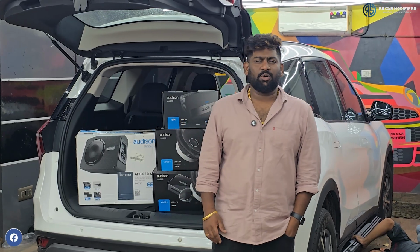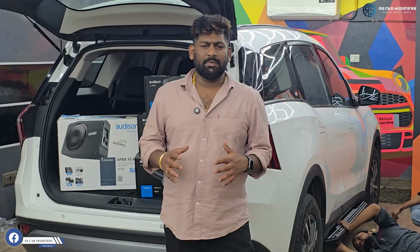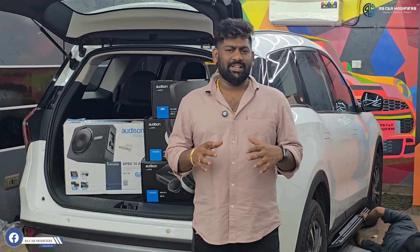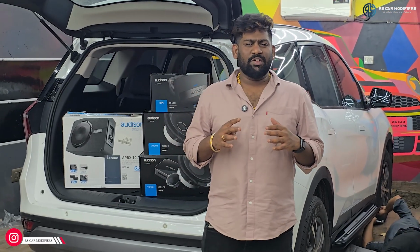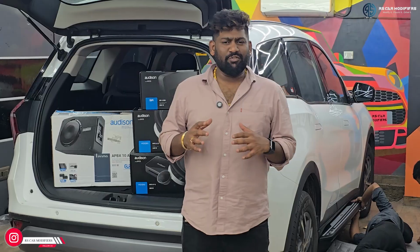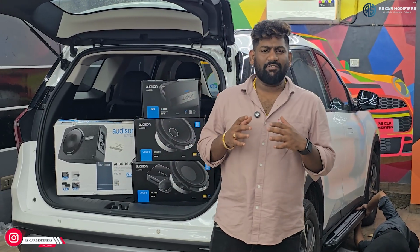Hi friends, welcome to RS Car Modifiers. Today we have a very high-end passive setup, the OC2 series from Audison, one of the best in the industry. So we have done a 4-speaker setup with 2 tweeters, an amplifier as well as a subwoofer. So let me explain what all we have done in this.